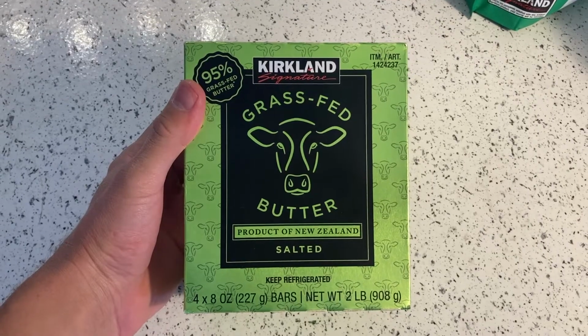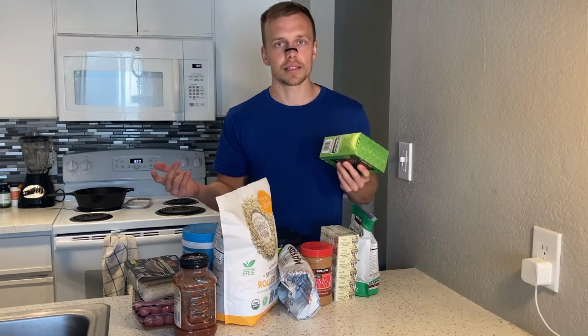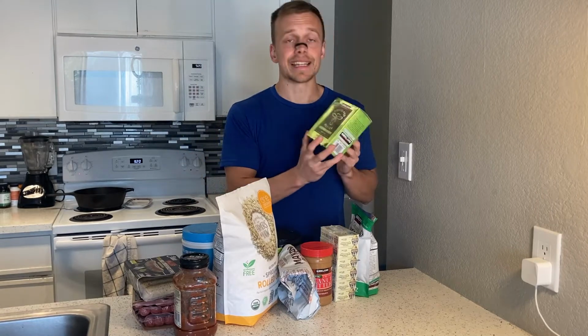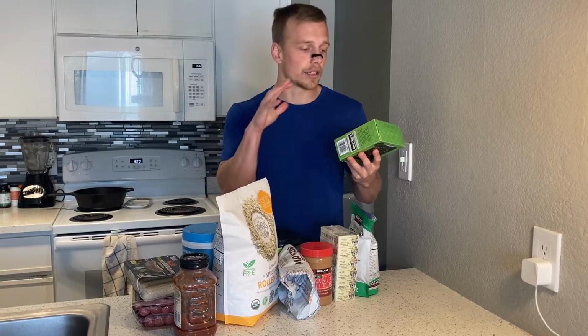Now this is a Kirkland brand, and normally when I have grass-fed butter, I go with Kerrygold, which I recently found is, I believe they said, about 75 to 85% grass-fed, and then the rest is fed with grains. This one is 95% grass-fed, so that's a huge, huge win for me. I will only consume grass-fed butter. I won't buy conventional butter because of the healthy omega-3 fats that the grass-fed has.